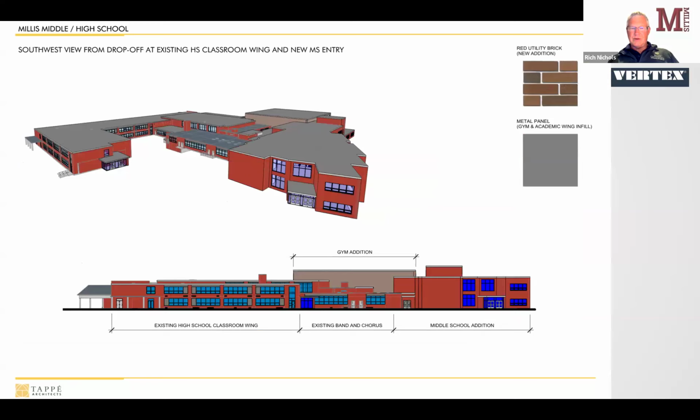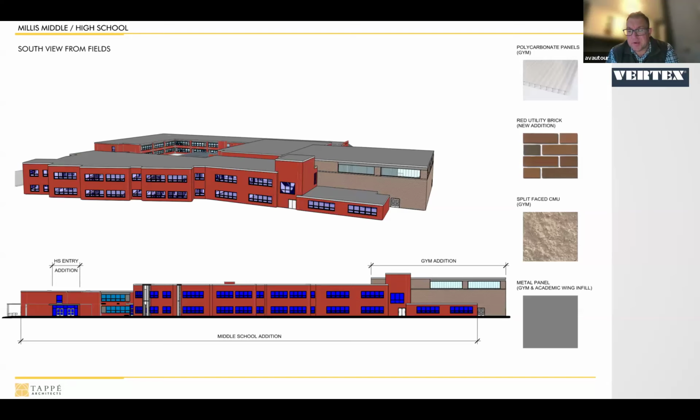Do you want to walk through the windows while, can I ask one quick question? Yep. So the split face block and the brick are all very durable materials. The metal panel, is that low enough that kids could touch it, that people could put their hands on it? No. The reality is that, in my experience, metal panels scratch a lot. They scratch quickly, and it's very visible when they do. We're dealing with kids, and with brick and block, you can get marker and paint and pen off pretty easily. But with metal panels, they'll grab something with an edge and start scratching into it.